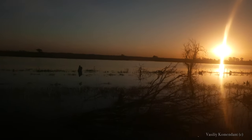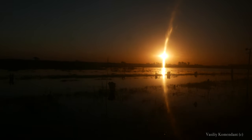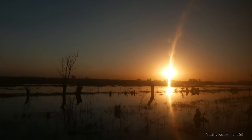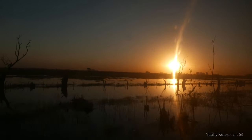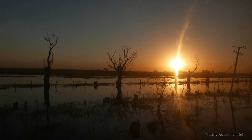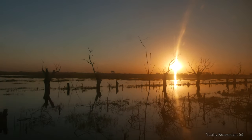Isn't that something special? All those reflections, oh my goodness. Every time I'm watching this, it's like I'm reliving that trip and that beauty, that out of the worldness that this is. It was like a different planet. I love it. I'm just very happy that coincidentally we were just riding through this area exactly at sunset. It was just good luck.